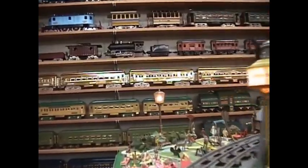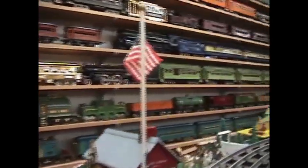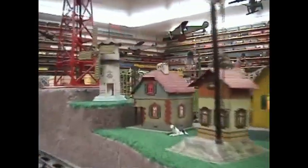I met a man in about 1994 named Al Maris. And after talking to him, I said, you know, if I ever come up here and live up here, would you build a layout for me?